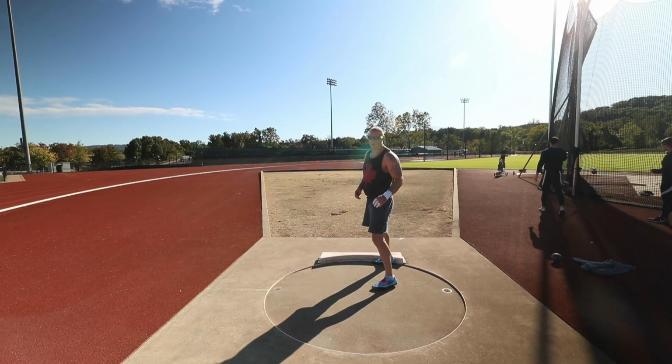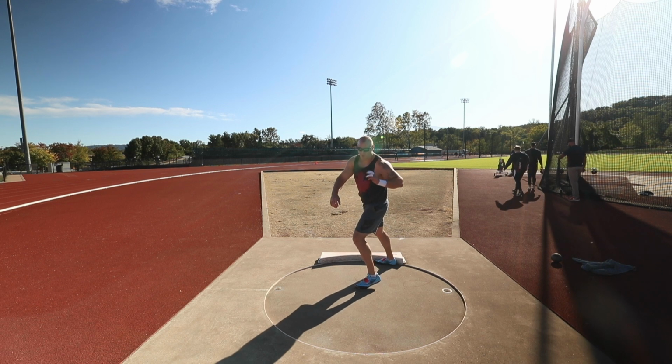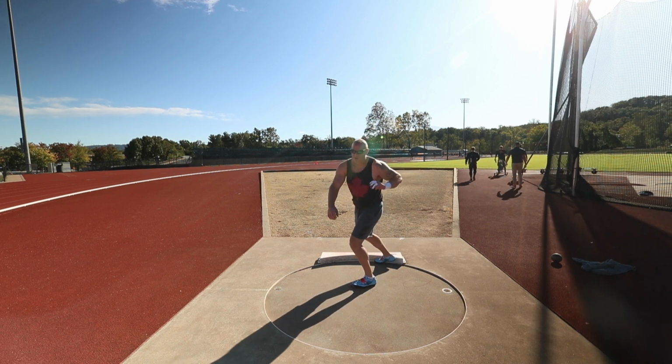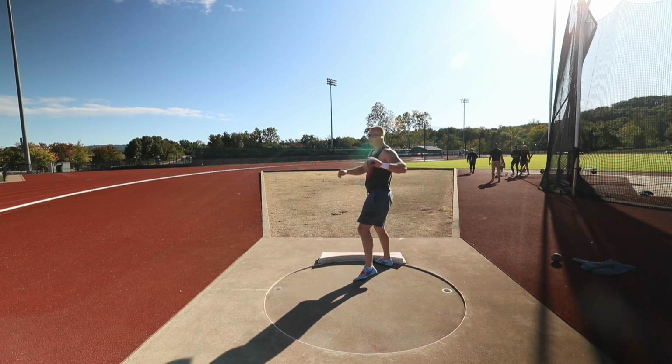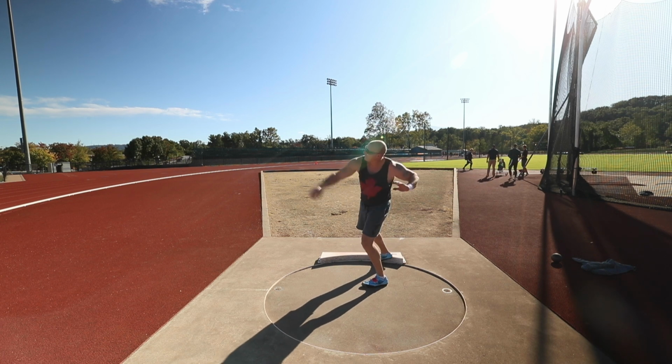Moving on to stand throws, and right now I just want to feel a nice transfer of weight. And shot put, I'm going to be getting a little bit lower than discus, where I'm trying to keep a taller posture. So from down nice and low to up over my block leg, trying to keep the ball on a nice rotational path so I can accelerate it to the finish.